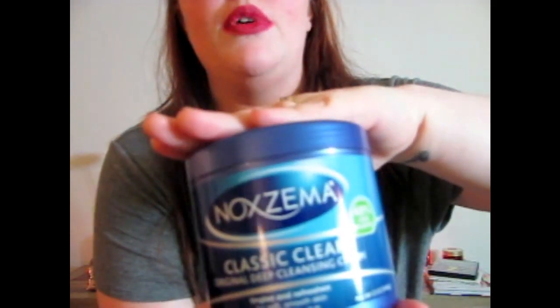I think it was at a local grocery store actually, where they just have a few bathroom bits like shampoo, toothpaste, that type of thing, and then a whole bunch of groceries. But it's the Noxzema Classic Cleanse Original Deep Cleansing Cream. Tingles and refreshes for soft, smooth skin with eucalyptus. It smells like heaven if you like really mentholated products. It smells amazing. I love it. I'm going to smell it right now.